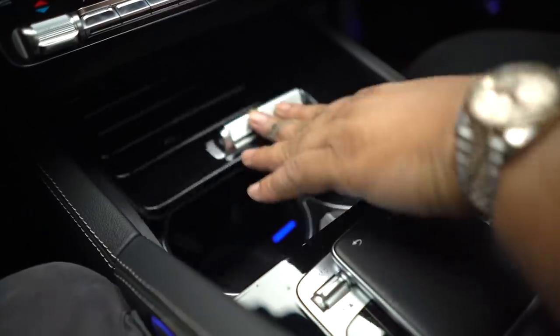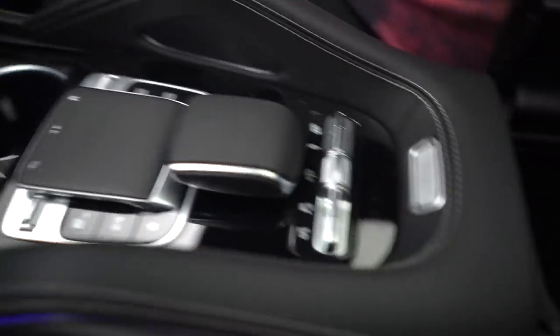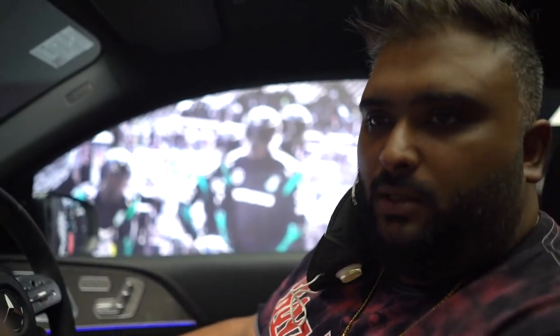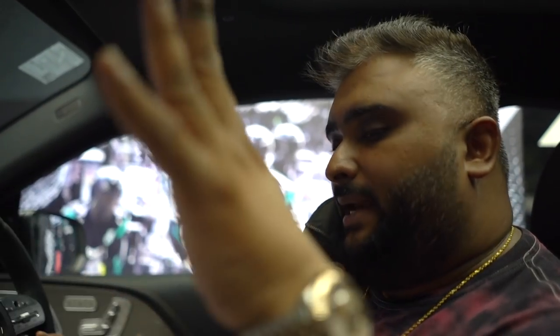Look at this, a lot of room. Two cup holders, which is needed. A lot of cars nowadays don't have it. Big storage compartment over here. Glove box, which is probably cooled as well. Typical Mercedes. And Burmester surround sound, obviously. Overall, it feels like a real AMG, and unlike the other car, it's a way, way bigger upgrade compared to the older car in terms of build quality and AMG-ness.